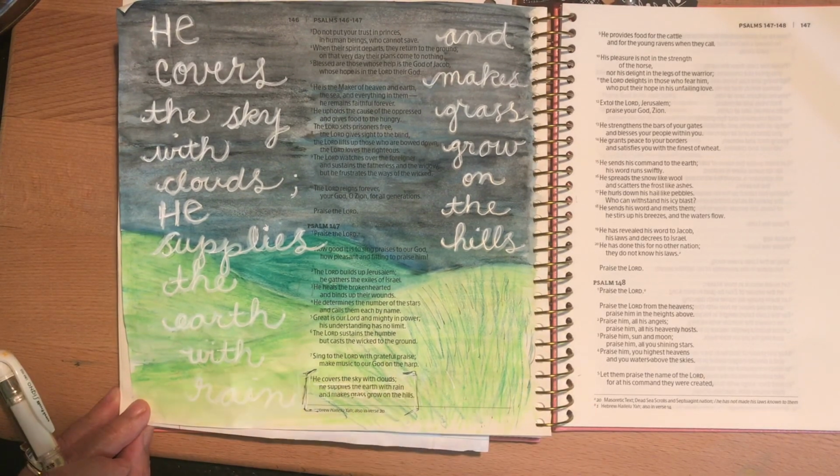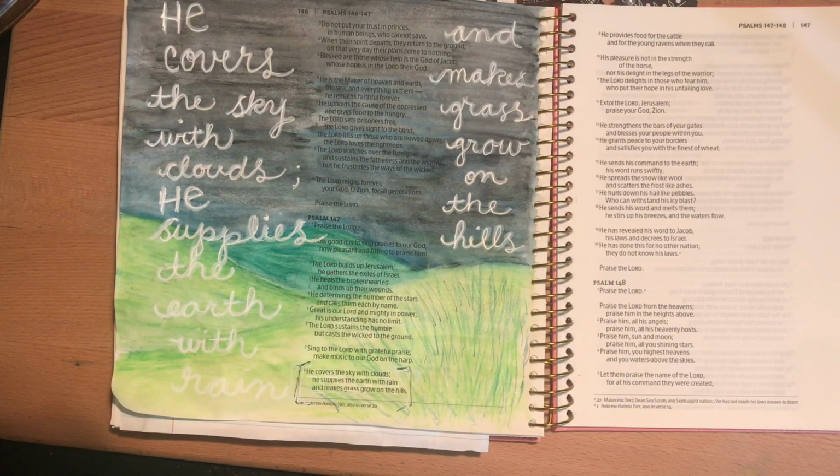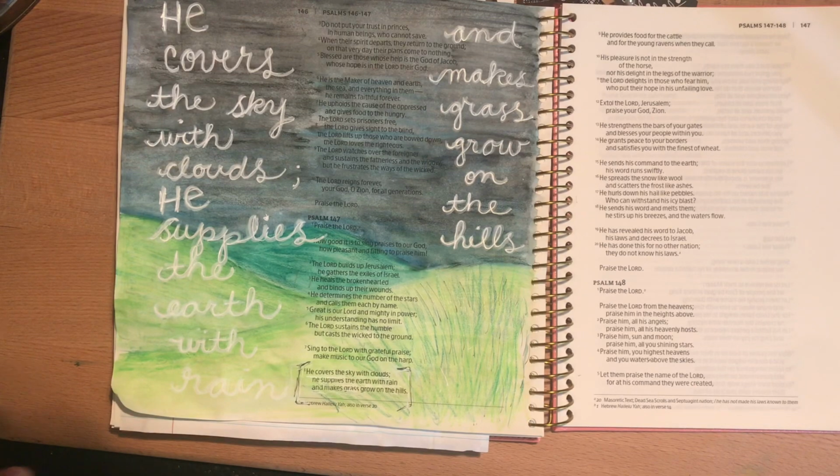He covers the sky with clouds. He supplies the earth with rain and makes grass grow on the hills. So that's the second element I'm featuring from Psalm 147. The next time I come back with part 3, it will be in my compact Bible, and I'm going to pick another verse from the same psalm. Not sure yet which one exactly.